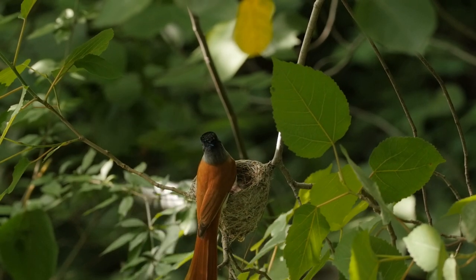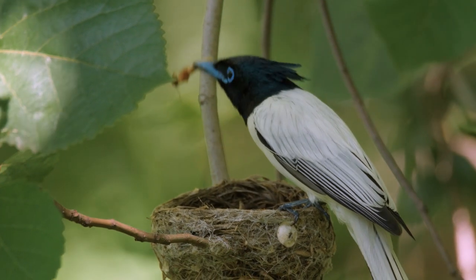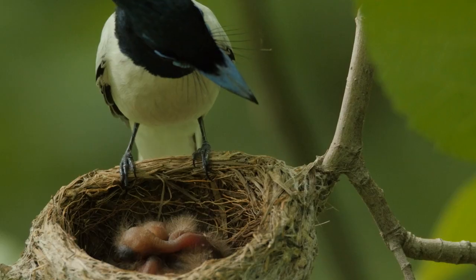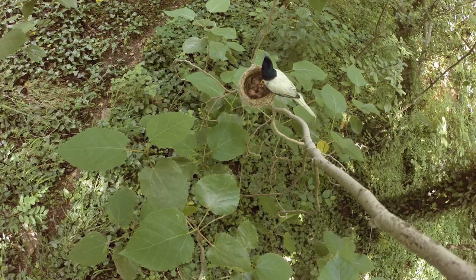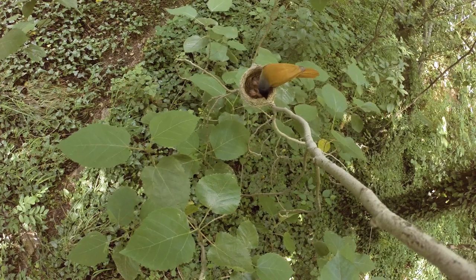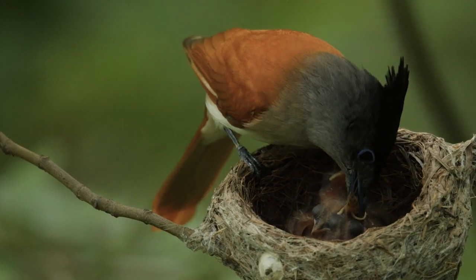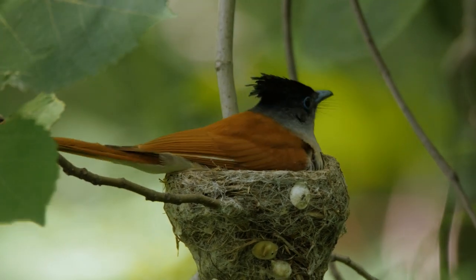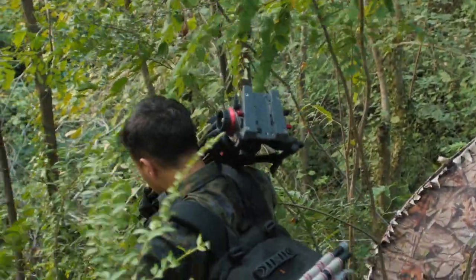Securing a partner is one thing. Feeding tiny chicks requires an altogether different set of skills. Dad seems to be lacking those skills. Thankfully, his partner is much more experienced in such an intricate task. I'm leaving this family for now and will be returning in a few days.